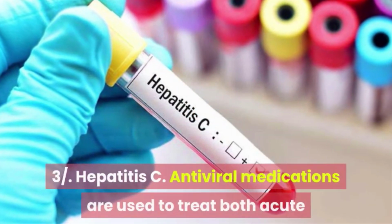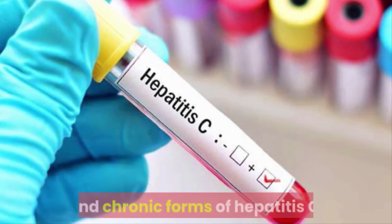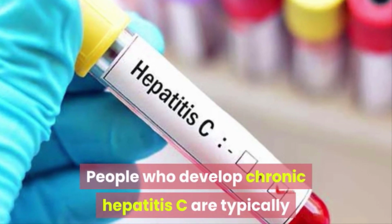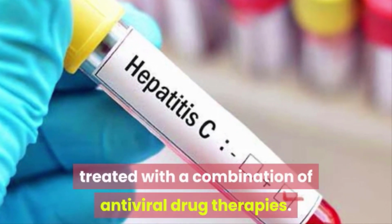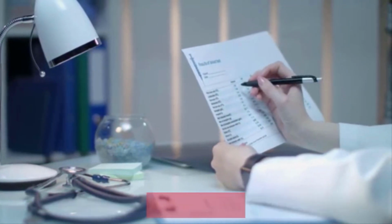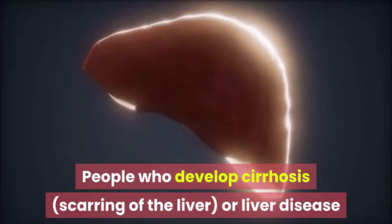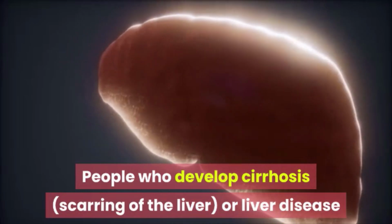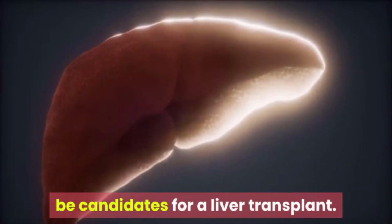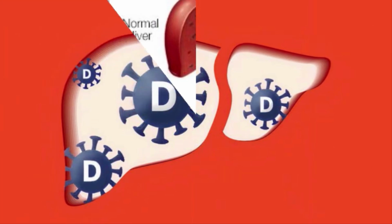3. Hepatitis C. Antiviral medications are used to treat both acute and chronic forms of hepatitis C. People who develop chronic hepatitis C are typically treated with a combination of antiviral drug therapies. They may also need further testing to determine the best form of treatment. People who develop cirrhosis, scarring of the liver, or liver disease as a result of chronic hepatitis C may be candidates for a liver transplant. Currently, there is no vaccination for hepatitis C.